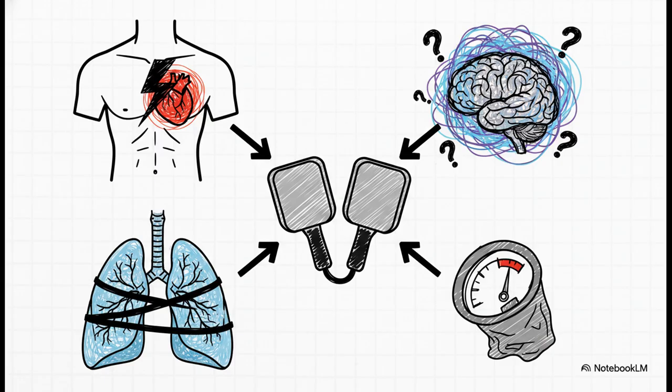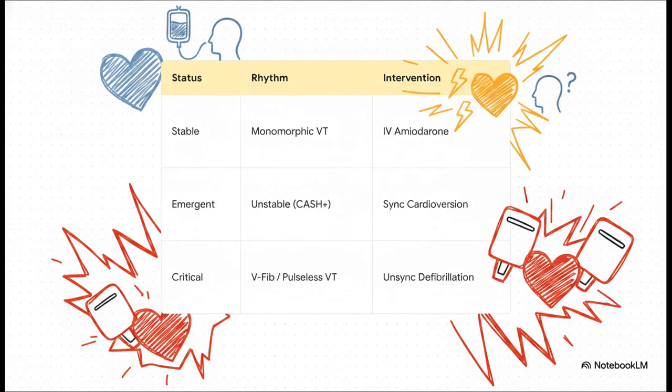You're no longer in the realm of pharmacotherapy. You have to move to immediate electrical intervention. So, the crucial point is how we map these interventions to the patient's exact status using a resuscitation matrix. If the patient is stable, meaning they've got a wide complex monomorphic ventricular tachycardia, but their blood pressure is totally fine and they're fully alert, you actually have time.